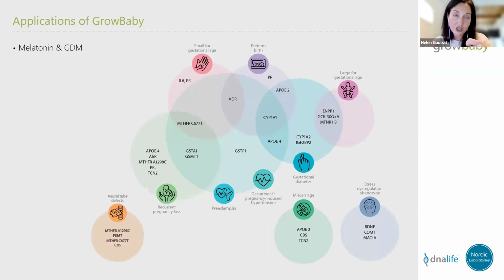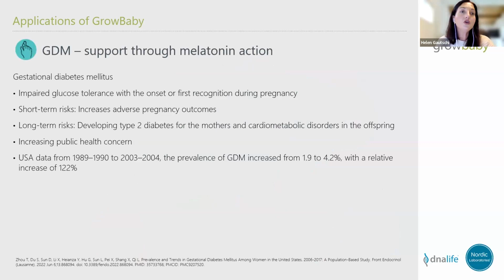for large for gestational age, which has been associated with long-term effects, long-term disorders and diseases in the generation to come, increasing risk for certain cancers and cardiometabolic disorders. And here we're looking at this MTNR1 beta. So why gestational diabetes? I think I've already now jumped ahead of myself.